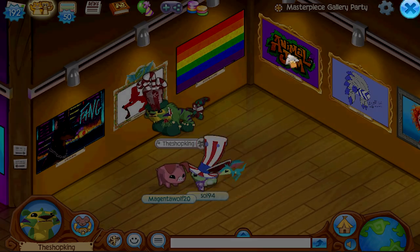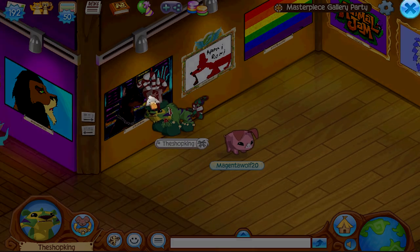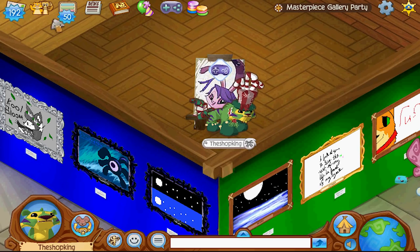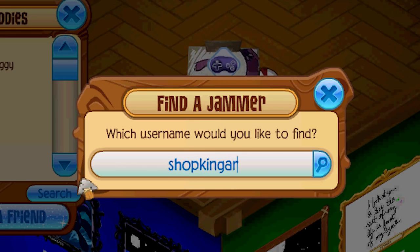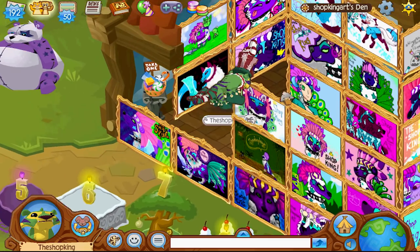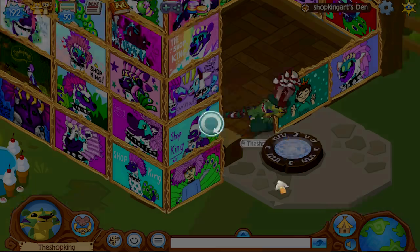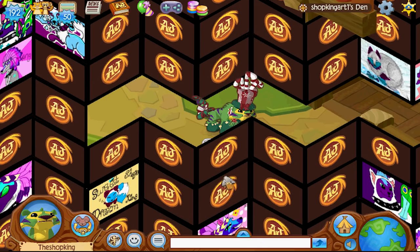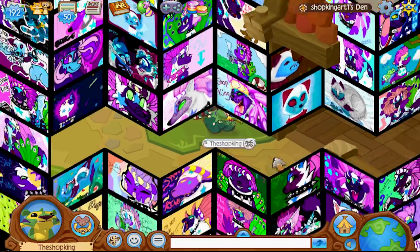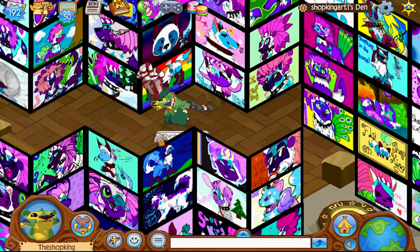Oh, uh-oh. Shopking. In the gallery. Ooh, it's nice. And also, if you feel like visiting some other dens, you can go to Shopking Art. This den has a collection of Shopking fan art, and it just keeps going. There's 25 dens connected, and as you can see, there's tons and tons and tons of amazing fan art by all of you amazing people out here.